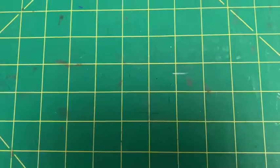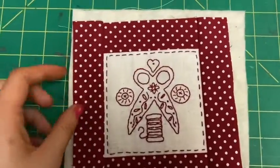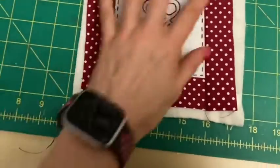Right, and here we go. Excuse the state of my cutting mat. I've had it years. Right. That looks a bit skewiff, doesn't it?